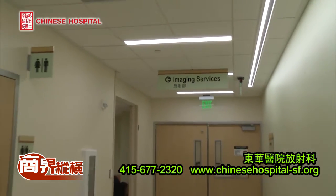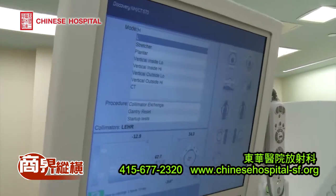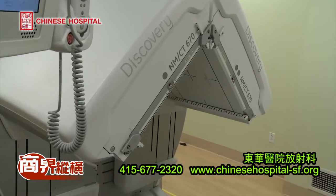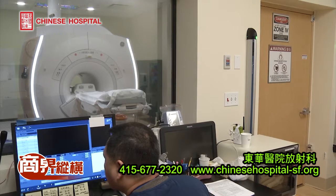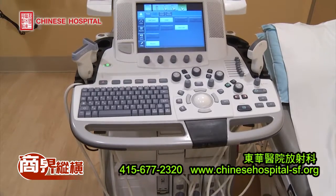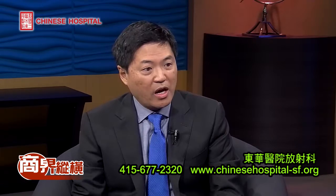Talking about the new patient tower, what is the new state-of-the-art equipment you have there? Well, we're very proud to have this brand new tower, which includes facilities and equipment in radiology that is the most modern in San Francisco, equal to any other hospital there. So we have the most up-to-date CAT scanner, digital radiography, mammography, nuclear medicine, fluoroscopy, as well as MRI, which is a new service for the first time in Chinatown.